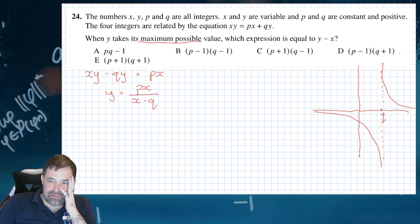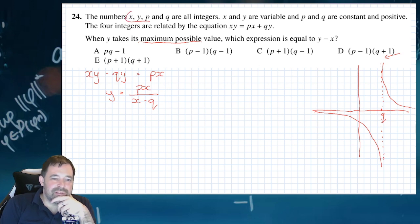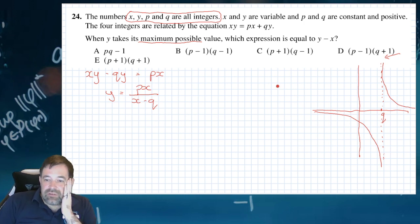So there isn't a maximum. In fact, the maximum y is going to be somewhere up here, very far up there. What am I missing in the press? They're all integers, so why is max? Oh, yeah. So we're going to go back to this statement here. Well spotted. He is good at maths. They're all integers, so x can't be very close to q. In fact, the largest x can be is q plus one. So when x is q plus one, that is the highest y can get.